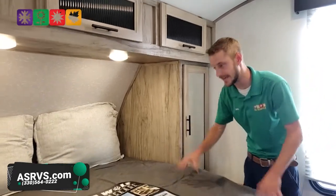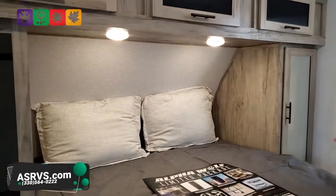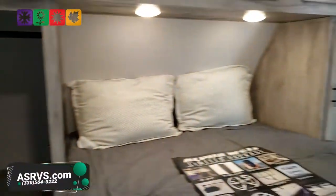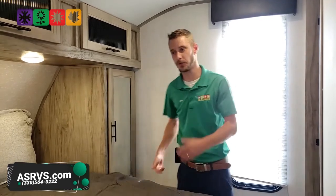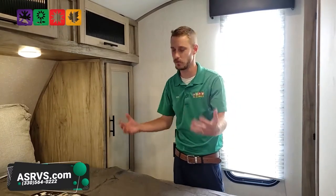It will come with the sheets and the pillows. You have USB charger ports on both sides of the bed. On that side, that is a charger for a Bluetooth speaker. I believe it's through Lippert. They sell it right off their website if you want it, but there are still USB charger ports on that charger. And then your 110 outlets as well for, again, charging phones, alarm clocks, CPAP machines, you name it.